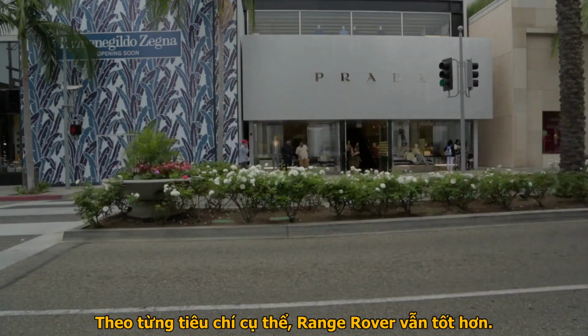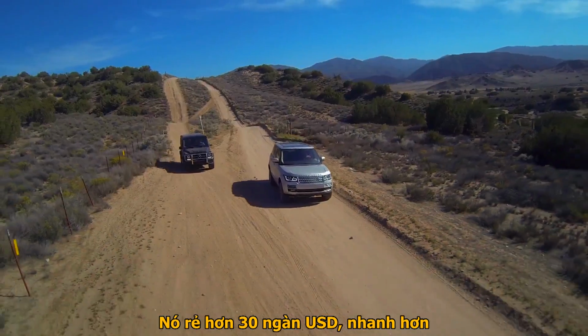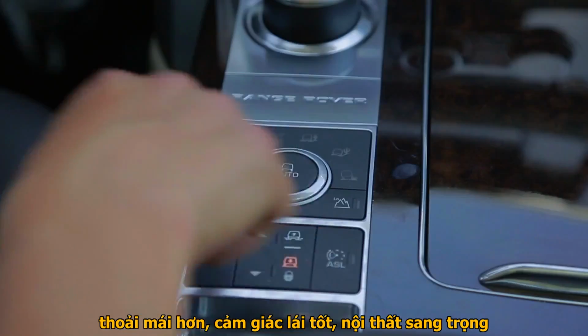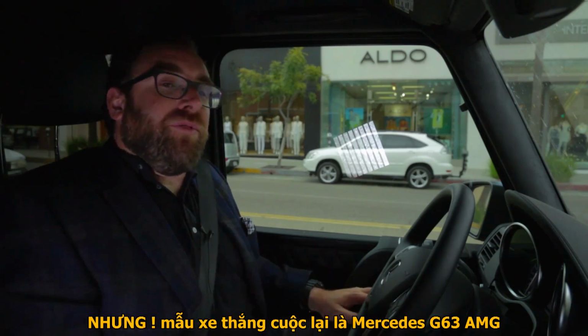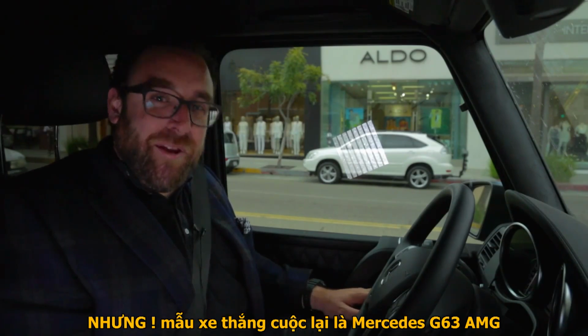Which brings us back to the Range Rover. In every measurable way, the Range Rover is a better product. It's $30,000 cheaper. It's faster. It's more comfortable. It rides better. It has a more luxurious interior. It has more technology in it. Which is why the winner of this week's head-to-head is the Mercedes-Benz G63 AMG.